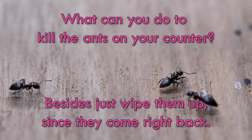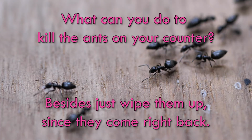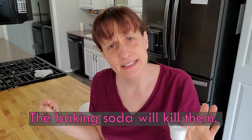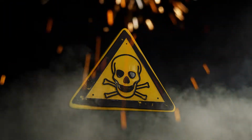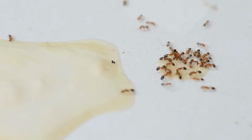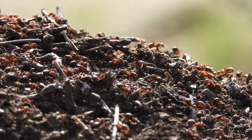First, let's talk about killing and getting rid of the visible ants. What can you do to kill the ants on your counter, besides just wipe them up, since they come right back? Baking soda and powdered sugar. Same amount of baking soda, you use the same amount of powdered sugar. You can set little things like this in the hot spots where the ants tend to come. Now, the nice thing about this one is that it's not poisonous. So if your kids were to get into it, it wouldn't necessarily hurt them or your pets. The bad thing about it is that it only kills the ants that consume it. They don't take it back to their nest and get rid of everybody else with it.